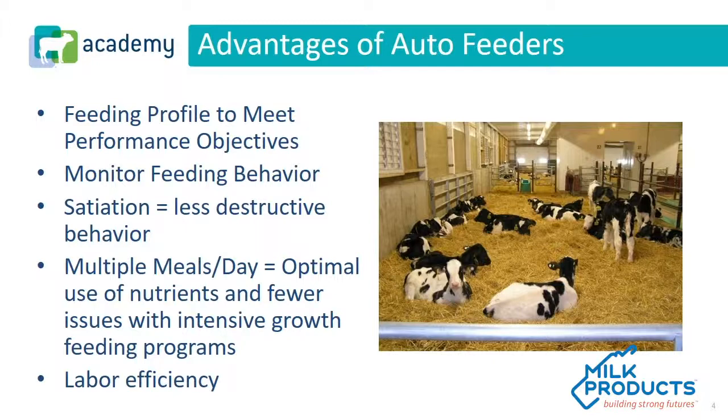And finally, it may or may not be about labor efficiency. In some cases, you spend less time mixing milk, less time working directly with the equipment, but you spend a lot more time observing calves in a group setting. So it may be more about a trade-off in labor rather than labor efficiency itself.